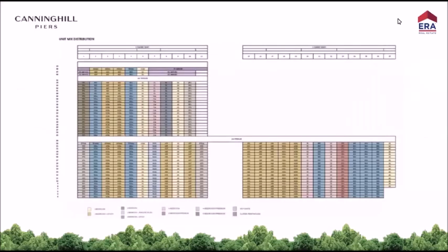Okay, this is the clearest elevation chart that I have. The moment I receive a new one, I will send it to you guys. But I just want you, especially the taggers who are listening, to break this development into 3 different parts for you to easily remember.